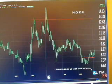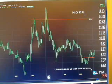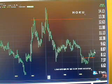I want to go over last night's idea so we can establish our position, our entry point. The first one is HOKU. We bought this today. We paid $8.35. We've still got our target here at $13.25. This is my breakout, pullback, go scenario, and the stock's already given us 7% profit since we bought it today.